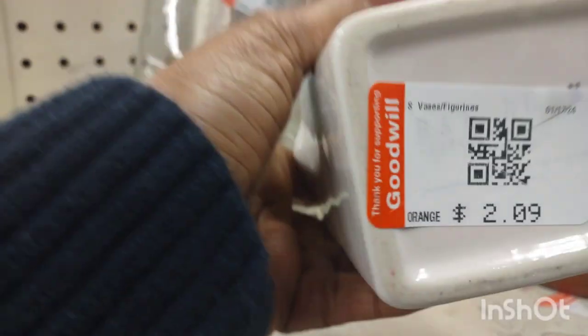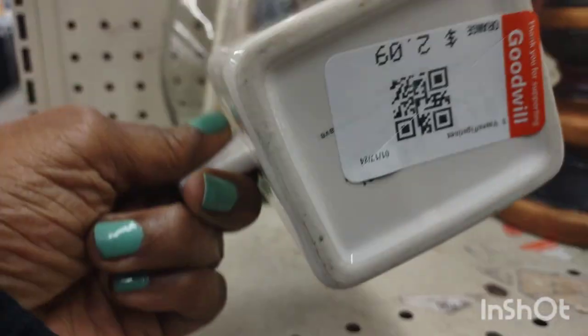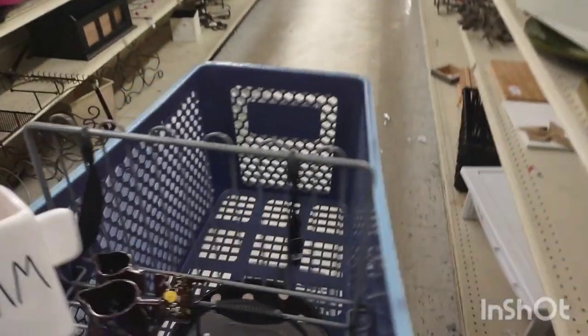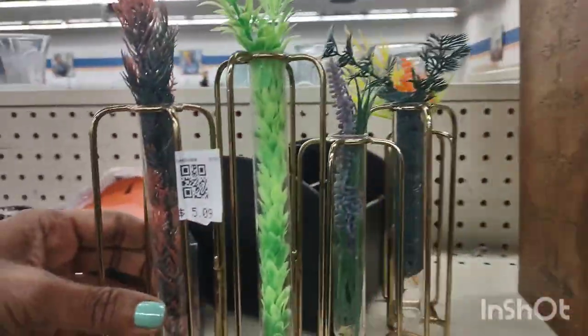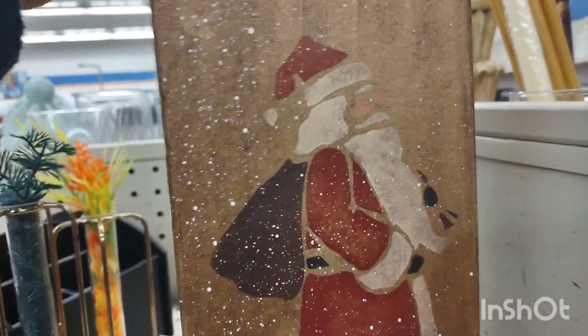And yes, I bought that home. It's a piece of Ray Dunn creamer. It's beautiful. I don't know if it's going to clean out, so I have it soaking now as I'm speaking. I put it in the sink. What was that? I guess that was just decorative. Like a science project with leaves.